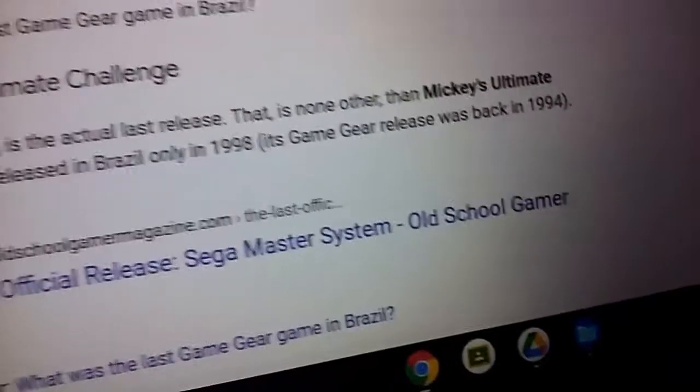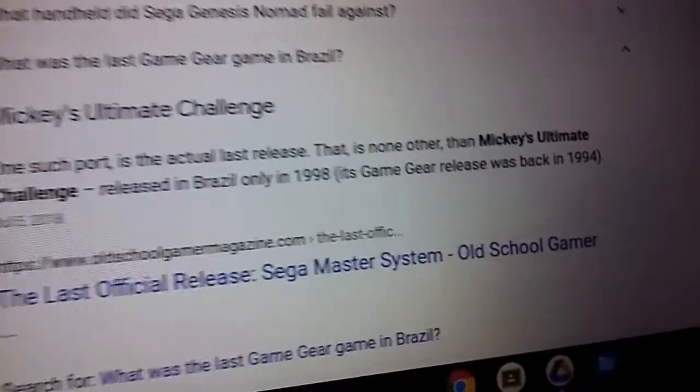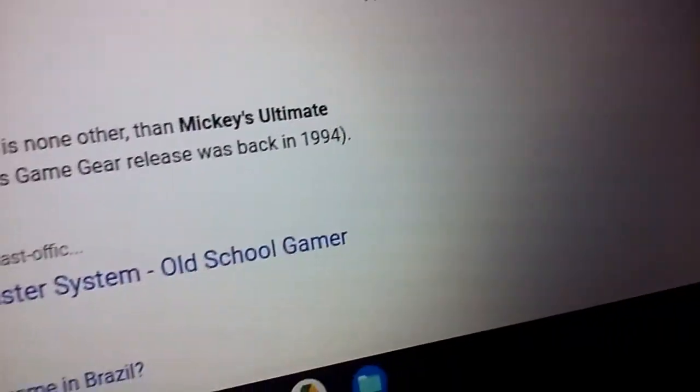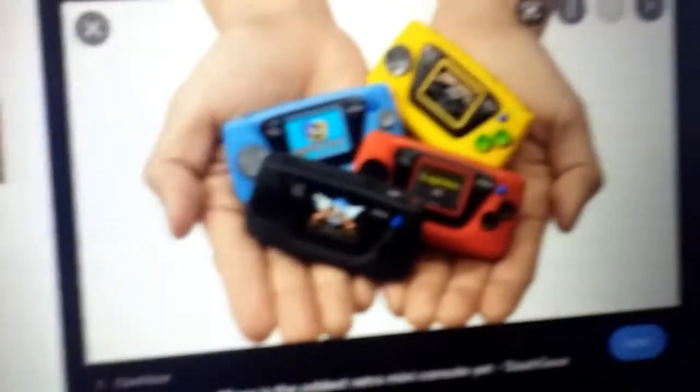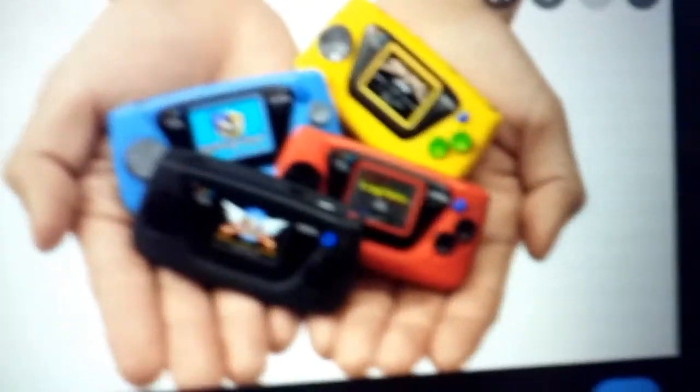The last Game Gear game in Brazil was Mickey's Ultimate Challenge, released in 1994. But then, last year, Sega released the Sega Game Gear Micro. And holy cow, that thing was the size of this. I mean, look at that. Look at the size. They're like as small as Whoppers. Yeah, they're the size of a Whopper.